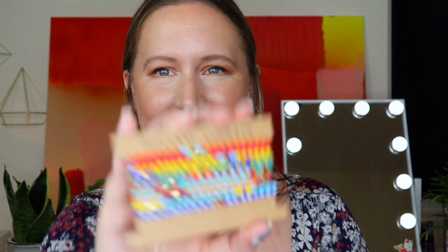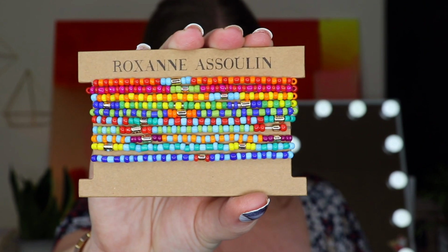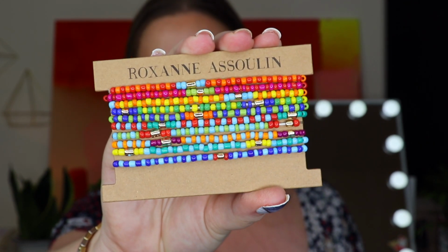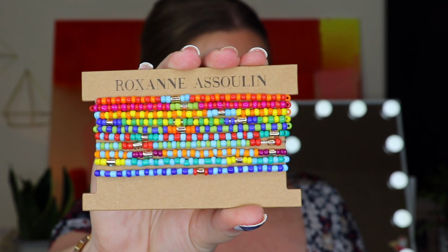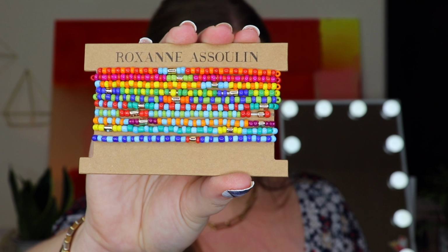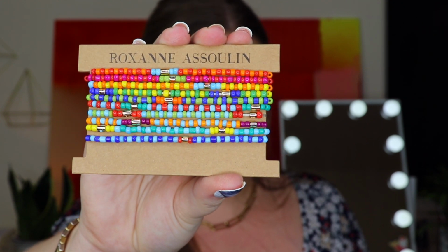It says stack or share with a friend, patchwork bright set of 10 bracelets. Wow. Ooh, and they're fun and colorful and pretty for the summer. These have a retail value, wow, $62.50. That's a lot of money. I guess you are getting 10 bracelets. This bright and cheerful handmade set is inspired by friendship bracelets. They're meant to wear and share, so spread the love.